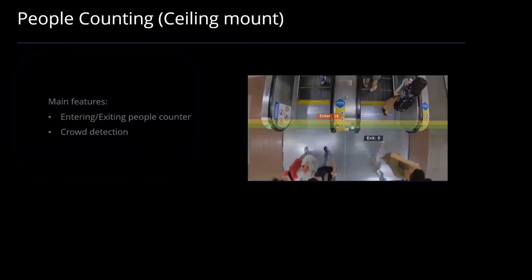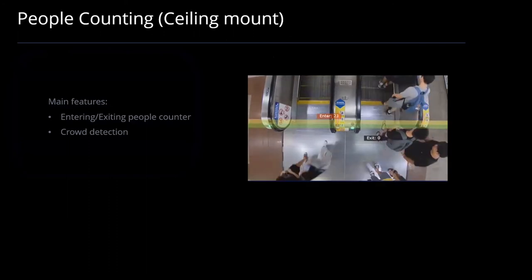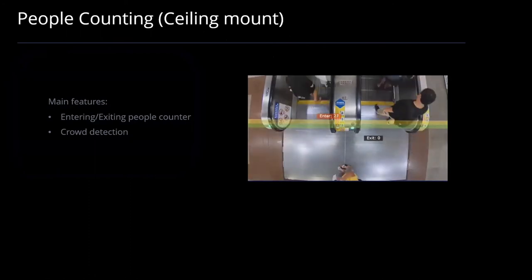So first is the people counting. You will be able to, play this video here. You will be able to provide accurate people flow information for your marketing, right? And to optimize your business process. For example, based on the people flow report, the shop owner can allocate more manpower during rush hours, or you can know if this marketing campaign is bringing more visitors.